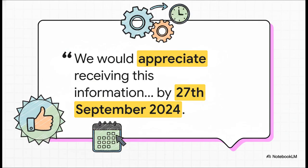Okay, let's zero in on this one line right here. The way it's phrased is so important. "We would appreciate" is nice and polite, but throwing in that specific date makes the deadline totally firm. This one little sentence gets rid of all the guesswork about timing, and that is a total game changer for keeping a project on schedule.